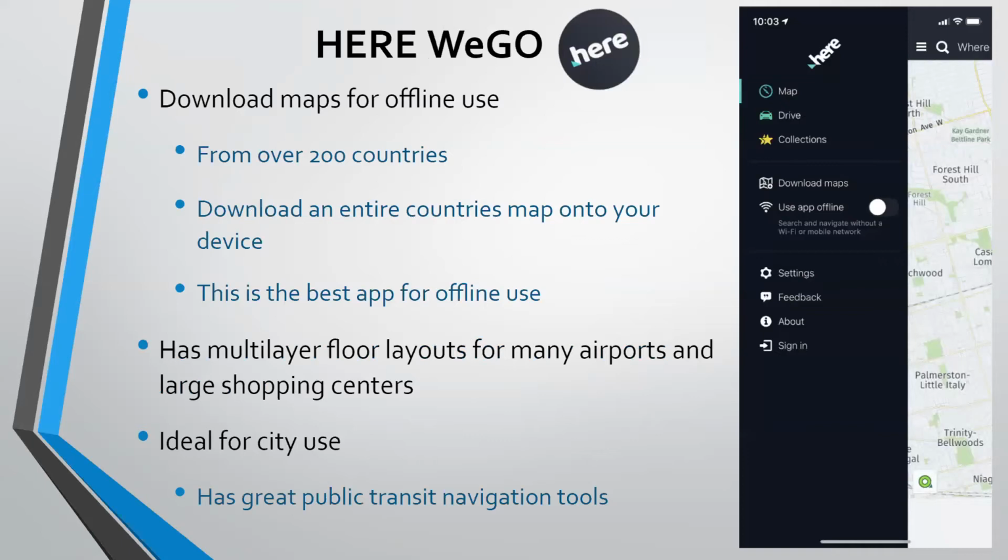All right, so next we have the app HERE WeGo. HERE WeGo is very useful if you are traveling somewhere that you're unfamiliar with because you can download these maps for offline use from over 200 countries. This means that you could download an entire country's map onto your device, and if you're ever lost and don't have Wi-Fi, you can use your downloaded maps to help you navigate through that area.